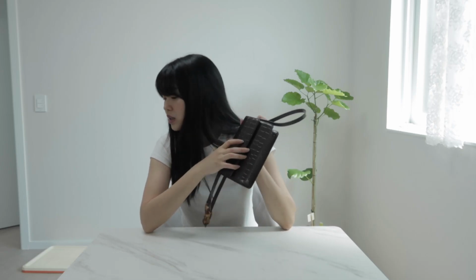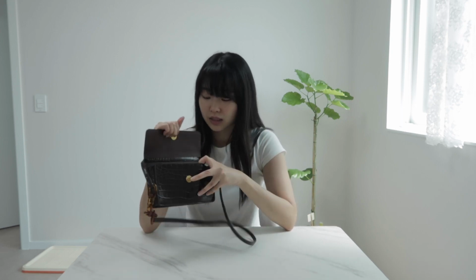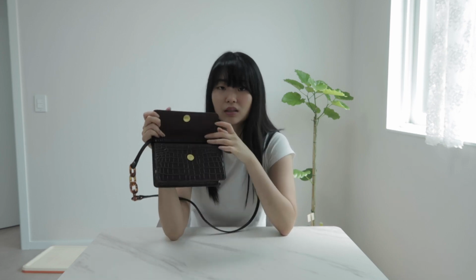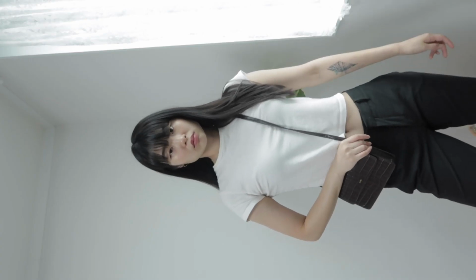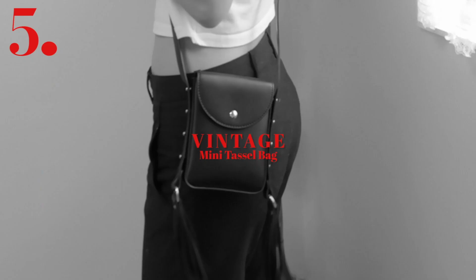And probably this bag would be the smallest bag among my bags because the width is so narrow, so it doesn't fit a lot of stuff. I thought the length was adjustable, but the strap is literally stuck like this. So that's one thing I don't love about this bag. Also the strap is kind of short for me. It's okay with my summer outfits, but during winter, if I layer clothes too much, it kind of looks weird. It's too short for me.